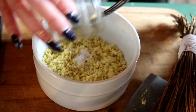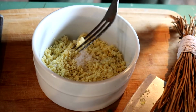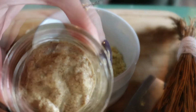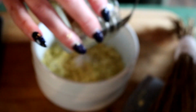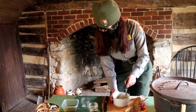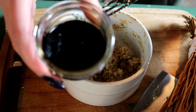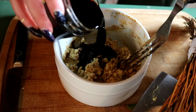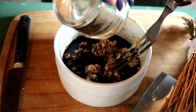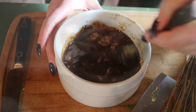Next, we're going to add our salt. And our mustard. Now, we will add our vinegar. And we will stir this until it's all mixed together.